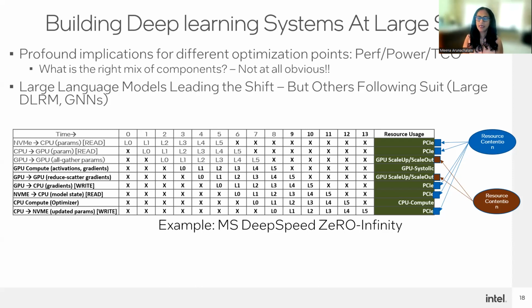And this is really nice work from Microsoft, and a lot of companies are doing this. This is an area that my team also works on. Our goal is to find out what the right optimization points are: performance, power, TCO. It's not at all obvious. How do we overlap storage, network, communication, and compute together? The end result is to get the total training time minimized and do it in an efficient manner, to get the best performance per watt, performance per dollar, and then finally get to the accuracy levels that you want, right? So these are a variety of challenges.